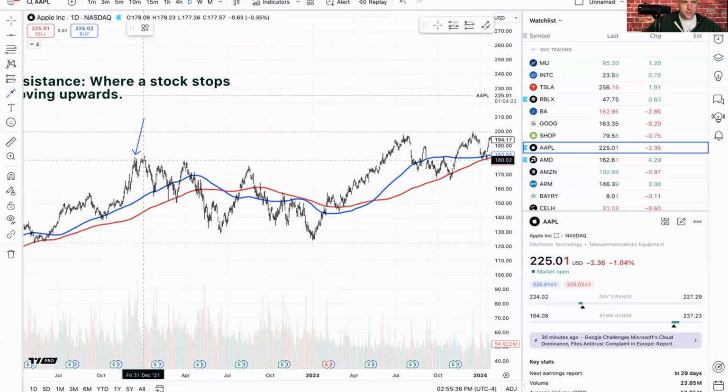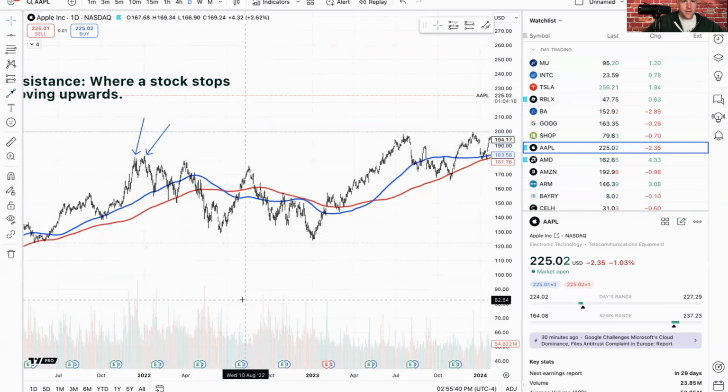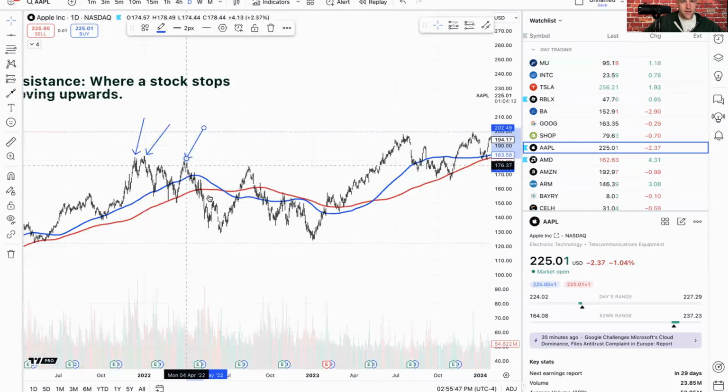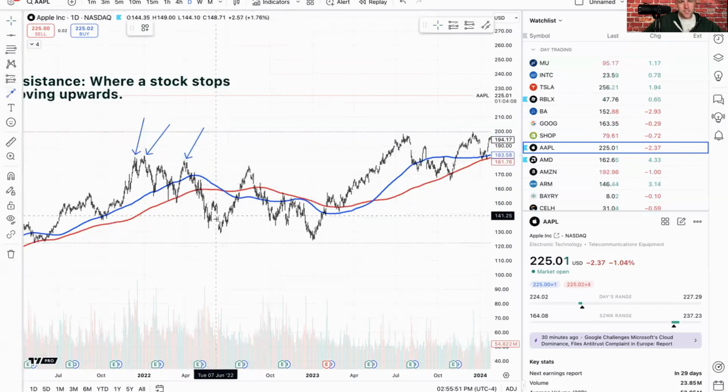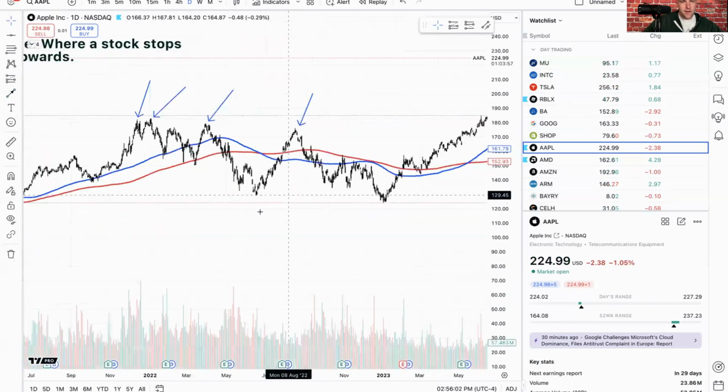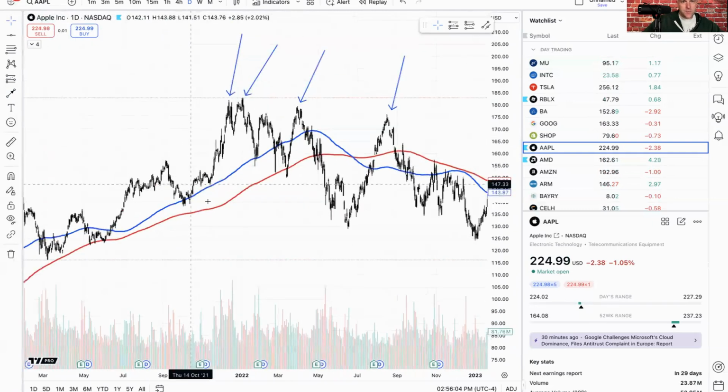If we look just a little bit over to the right, we see we have this area right here where we get rejected and we come back down. And we could see that it drops, kind of moves sideways, and we come back up into that area and we get dropped back down. And then it drops, it finds a bottom, it pushes back up higher, we get back up into that range, but what happens? It gets rejected and it drops back down. So what we can see is very clearly that a resistance has been established.